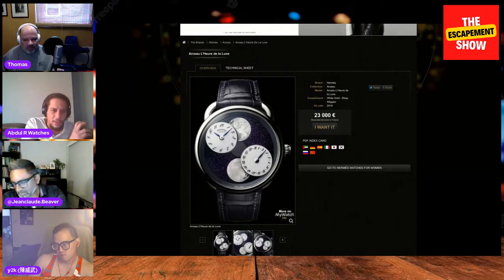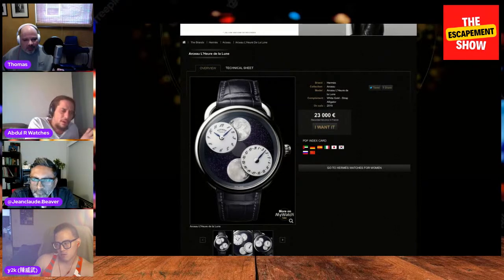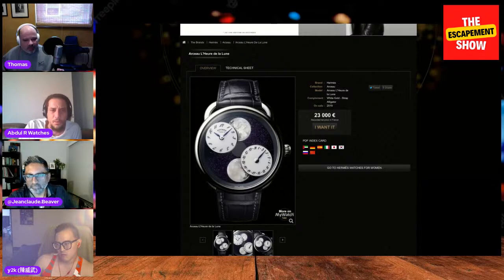So you have here the time, moon phase, and the date. You have on another watch the world timer. Maybe next year they will have switching dials of a chronograph. Who knows? But I think this design will stay with them for a long time.